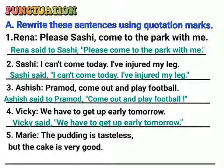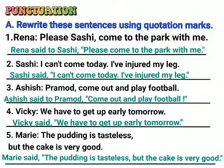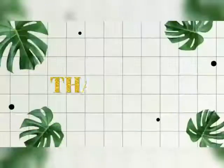Fifth one, Mary. The pudding is tasteless, but the cake is very good. Answer, Mary said, comma, put the quotation marks, begin with the capital letter. The pudding is tasteless, comma, but the cake is very good. Put the full stop and the quotation marks.